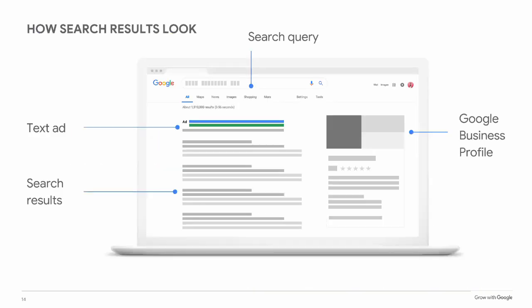To help you understand how to make your website more search friendly, let's look at a Google search results page. You're probably very familiar with this page, but let's break it down into sections. At the top, you see a word, phrase, or question that the searcher typed in. That's called a search query. Below the search query, you see the search results.